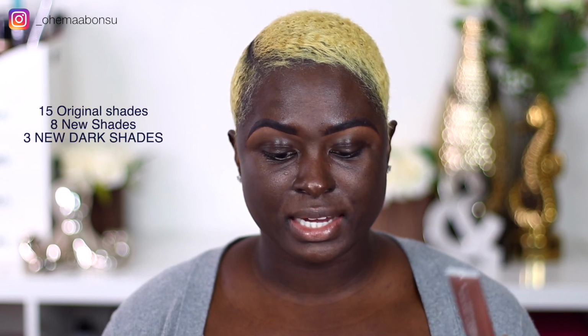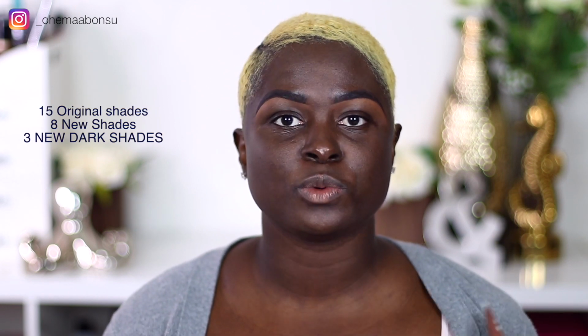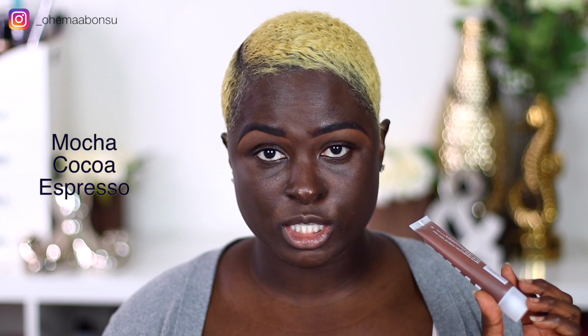So initially they had 15 shades of this foundation. I mean, they added 8 new foundations, but the 3 that I feel were geared towards dark to deep dark skin tone are Mocha, Cocoa, and Espresso. They gave me the option to choose which shade I wanted, and I chose the last shade, which is Espresso, to see if it is my match. However, if this doesn't match my skin tone, I will go back and get Deep, because sometimes they make the last shade a red undertone and the shade before the last a golden undertone, so that with somebody like me, my chest is golden, it will match my skin tone better than a red undertone foundation, if you know what I mean.